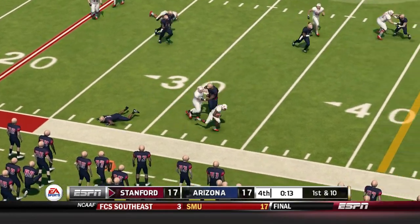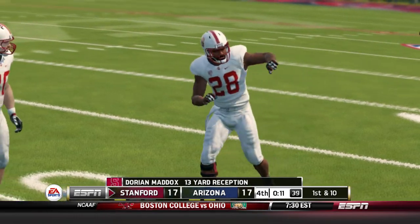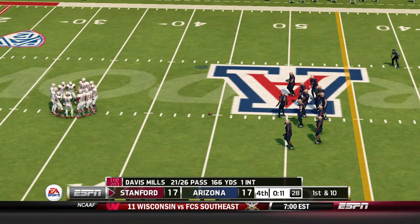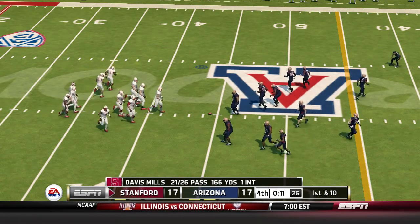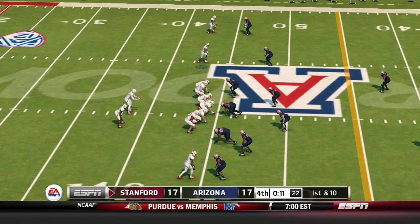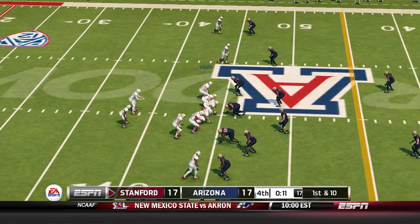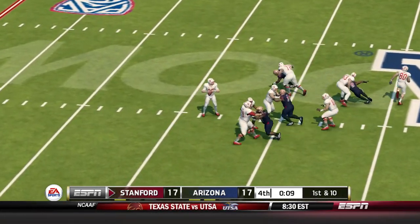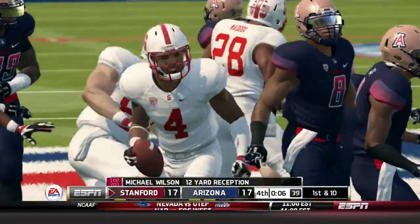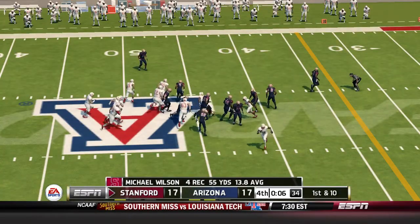Sets up a screen. Tailback's got it. He's pushed out of bounds right around the 44-yard line. First down. Throws a strike over the middle. Wilson makes the reception. Gain of 12 on the play. That makes it 1st and 10.